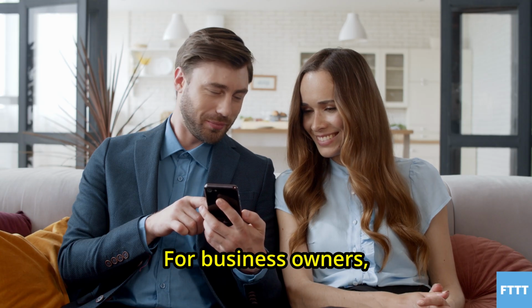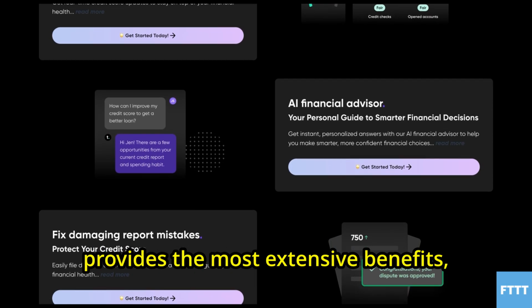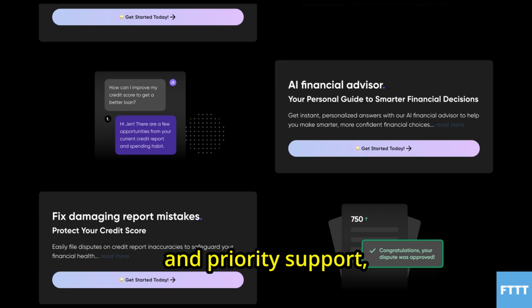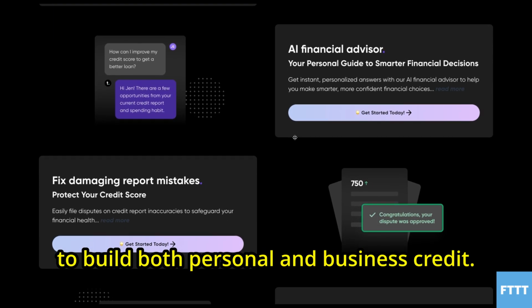For business owners, the VIP plan at $83.33 per month provides the most extensive benefits, including up to a $30,000 credit line, a new business credit card, and priority support, making it a great choice for entrepreneurs looking to build both personal and business credit.